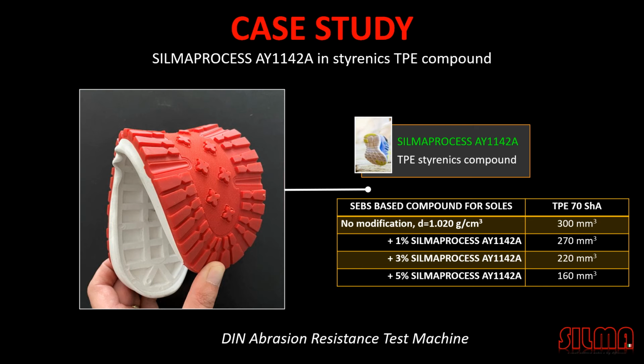Yeah, the case study has been done on two types. The first type of additive is AY1142A. As you can easily understand, 1142 is a kind of number that you can find in all our products. The first two letters mean A for additive, and the second letter is an indication of the polymer where this material is used. So in the case of polypropylene, it was AP. In the case of styrenics, SEBS compound, it is AY. So in this case, we compare, and these are data from our laboratory, but also confirmed by our customers, a TPE compound based on SEBS, 70 Shore A, with a relatively low density.